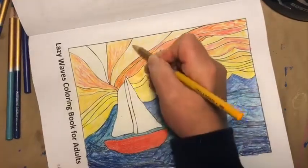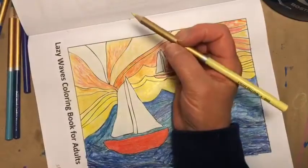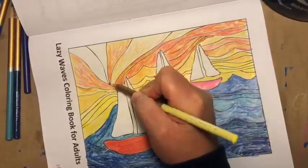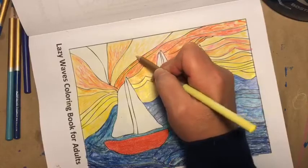Where was I? In this area here. Okay, going back with another yellow. This one is light yellow. And I'm using heavy pressure with this particular color, this light yellow. I always try to get technical. Fun to try not to blend.